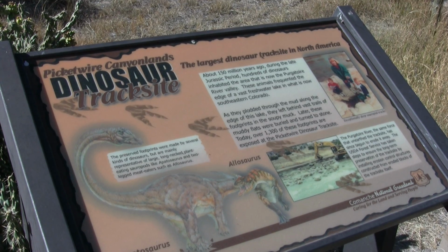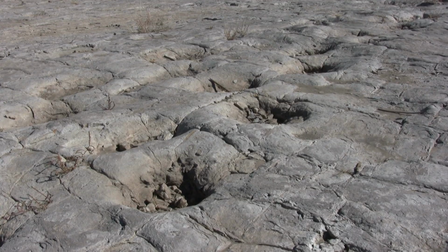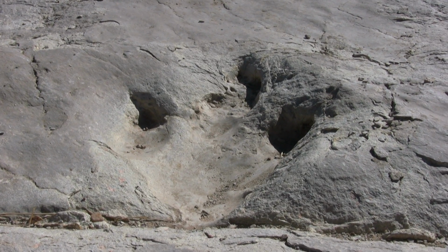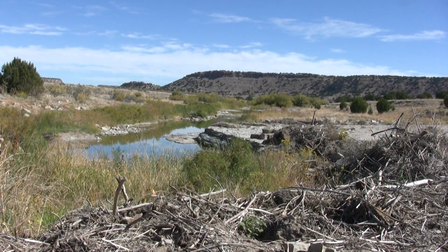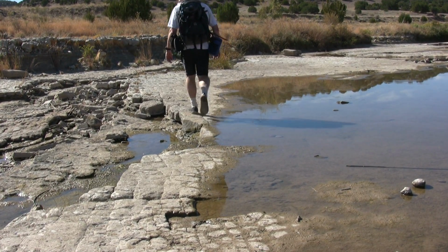The Picketwire Canyon Dinosaur Track Site is the largest dinosaur track site in North America, with an area of over 1/4 mile covered with very well-preserved tracks. To get to the tracks from the main trail, you have to cross the Purgatory River, which was only a trickle when we got there, so we didn't even get our feet wet.